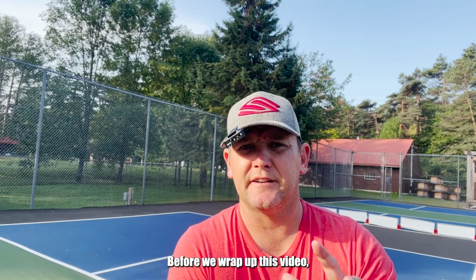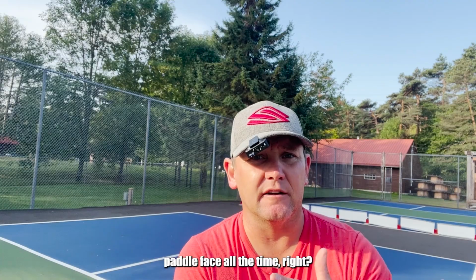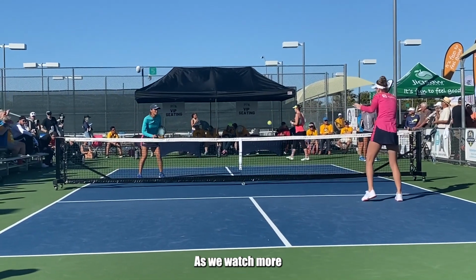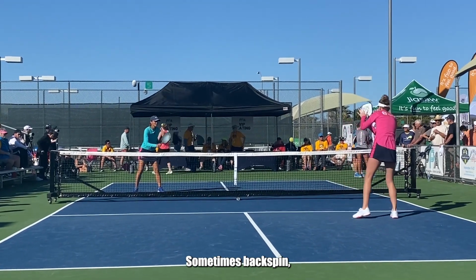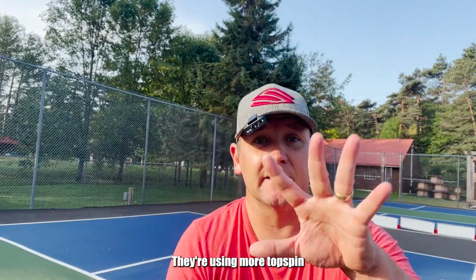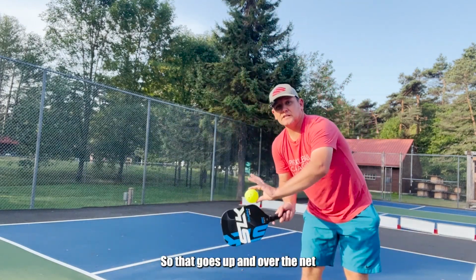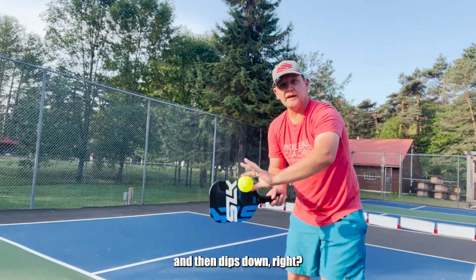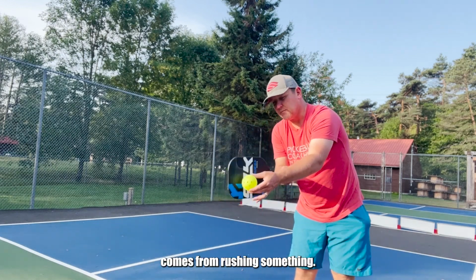Okay, before we wrap up this video, I should mention that you don't have to play dinks with a completely stable paddle face all the time, right? As we watch more and more advanced players play, we see that they're using topspin, sometimes backspin, but backspin has a fairly stable face. Anyway, they're using more topspin on their dinks because they want to hit that ball so that it goes up and over the net and then dips down, right? And that dipping action comes from the topspin. And the topspin comes from rushing up the ball.